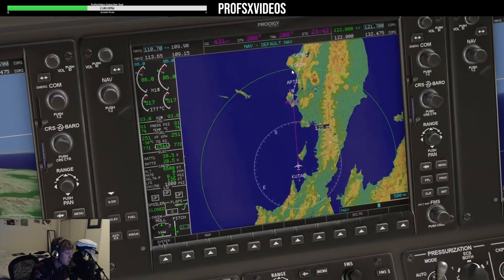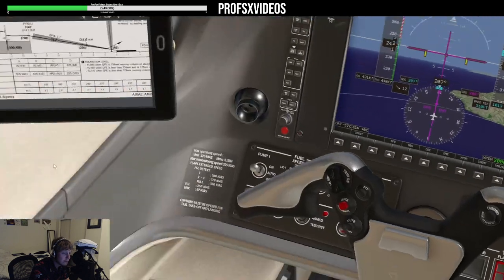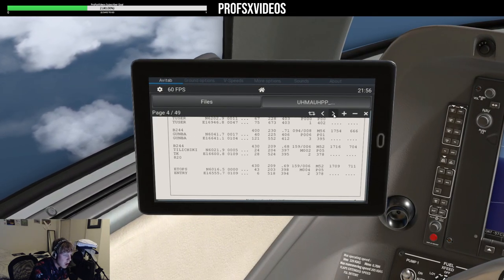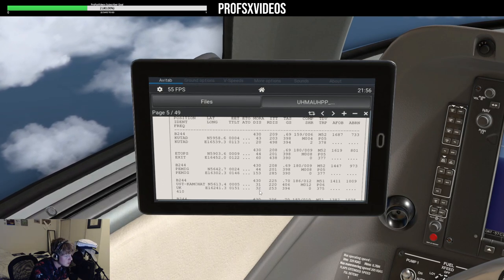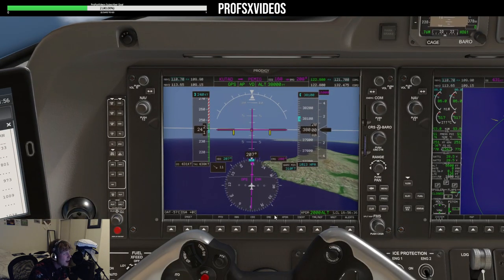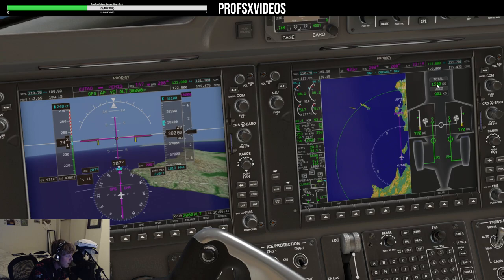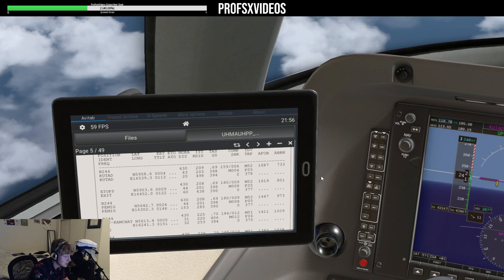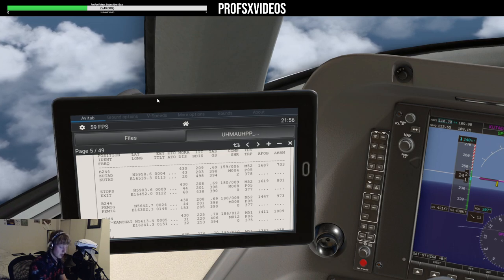We didn't do a fuel check, but we just passed CUDA. 1.54. Oh! Wow. We're 1.54 and this is 1.68, so we're about 140 kilos out of fuel.